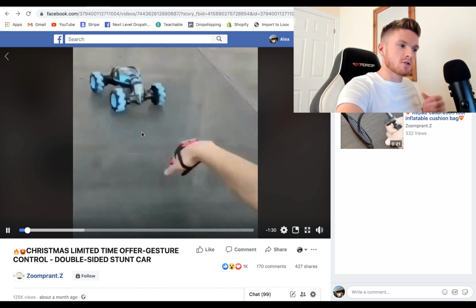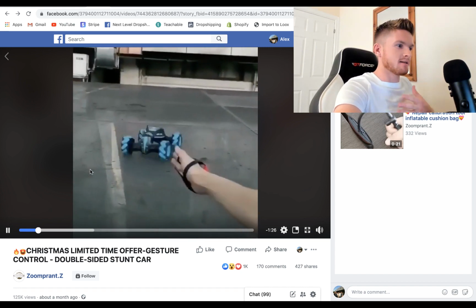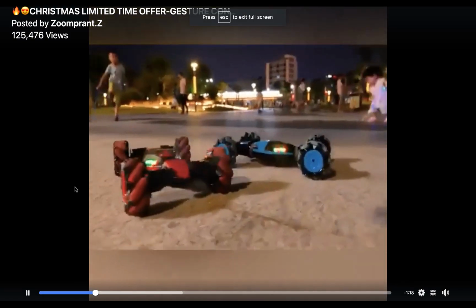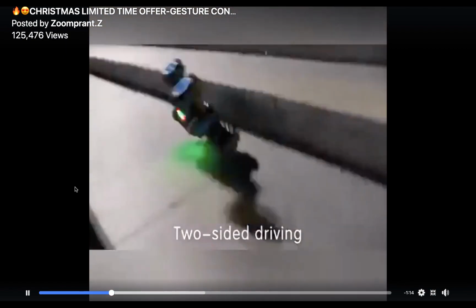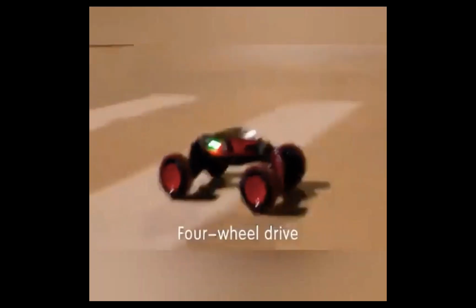Okay, so this next product here is this remote control car, which is controlled by your hand in this sensor device, which makes it do all this stuff. Now I've seen a lot of these go around recently, and obviously it's a winning product for some of these stores, and it's the sort of product you want to be selling now at Christmas time because it's the sort of product that parents and people like that would buy for their kids.